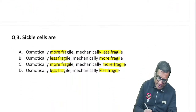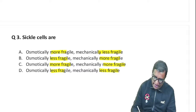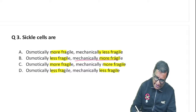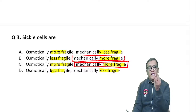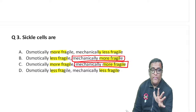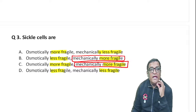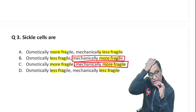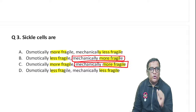So sickle cells, remember first thing, any extravascular hemolytic anemias have to be mechanically more fragile. They cannot be mechanically less fragile, isn't it? If they are mechanically less fragile, then they will not die in the spleen. So the answer will be mechanically more fragile. All sickle cells, thalassemia, hereditary spherocytosis, even G6PD, all these are mechanically more fragile. That is why they get killed in the spleen. In G6PD, predominantly lysis happens intravascularly, but any extravascular lysis happening in the spleen means they will be mechanically more fragile, isn't it? Okay, so mechanically more fragile.